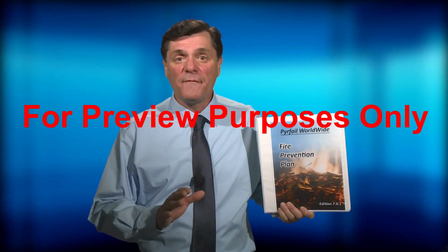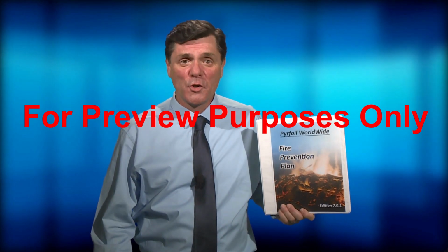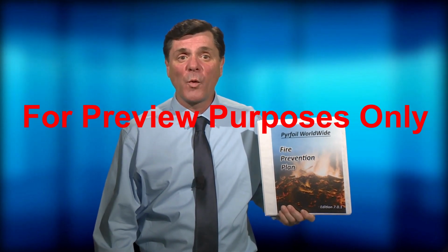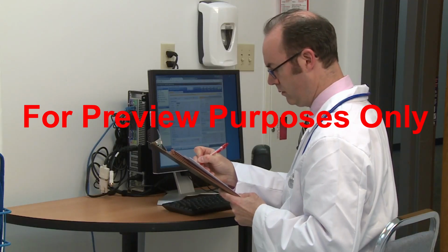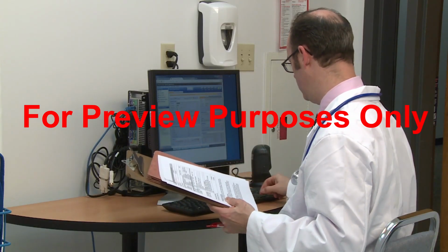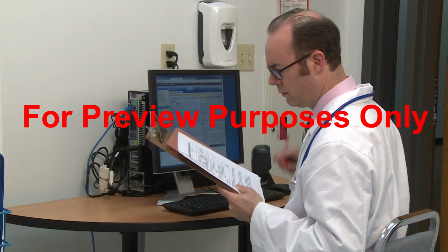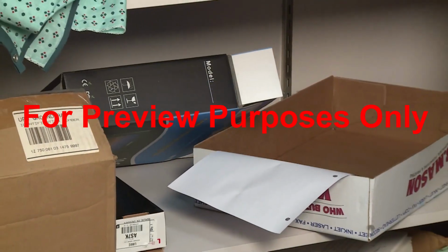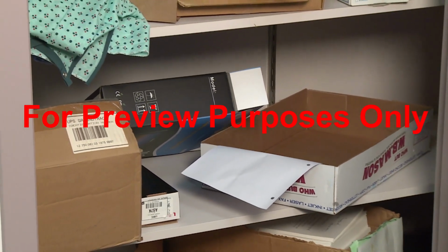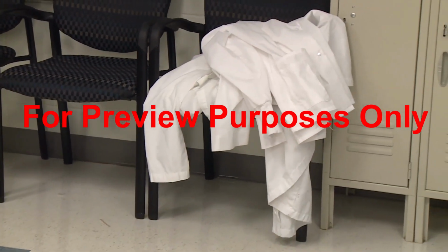The best way to fight fire is to prevent it from starting in the first place. To do this, your company has created a written fire prevention plan. The plan includes a list of potential fire hazards and ignition sources in your facility, as well as policies and procedures for preventing fires from starting. Stacks of empty boxes in a storage closet, scattered papers at the nurse's station, piles of laundry in washing areas.